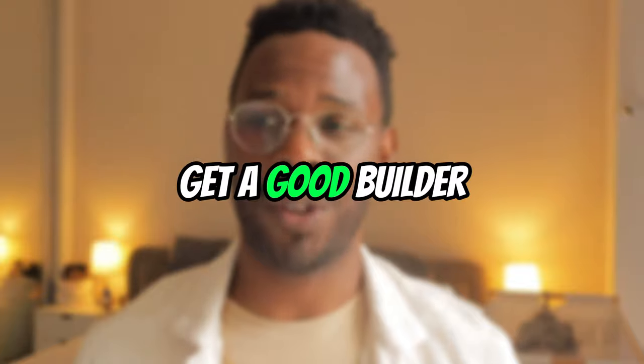Okay, so we've got buying it under market value. We've got targeting a return, so getting all of your numbers right. Next one, guys, is another fundamental central key step, and that is getting a good builder. A good builder, guys, is key. I cannot stress this enough. If you have a bad builder, I'm talking about a builder who doesn't show up when he's supposed to, who overruns in terms of time and costs, who's unreliable, incompetent, it can absolutely ruin the whole project, guys.